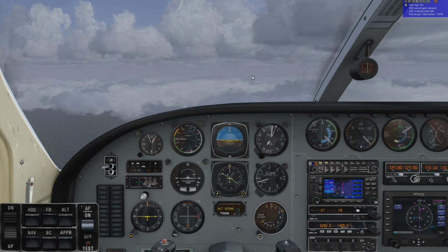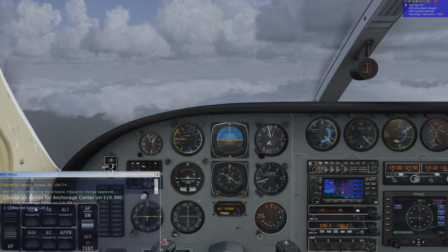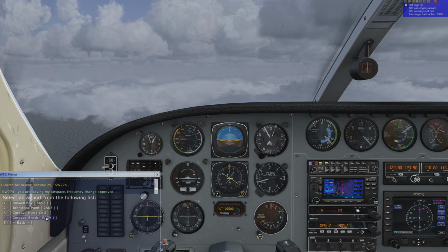Alright, everybody, I'm gonna slow it down here. About 28 miles out. Let's go to the nearest airport list. Go to the ATC, or autopilot. Cordova Smith, PACV.